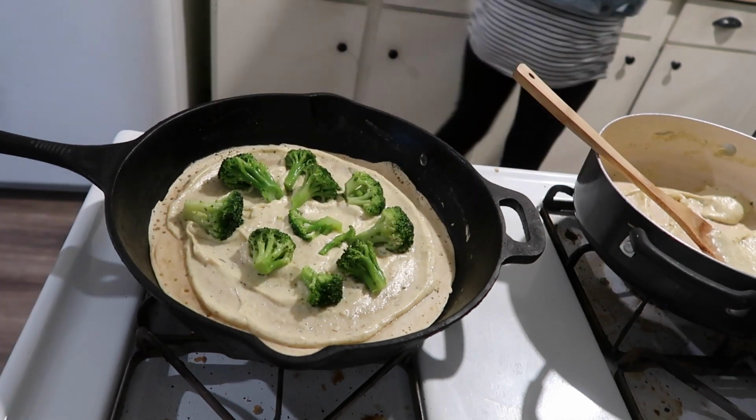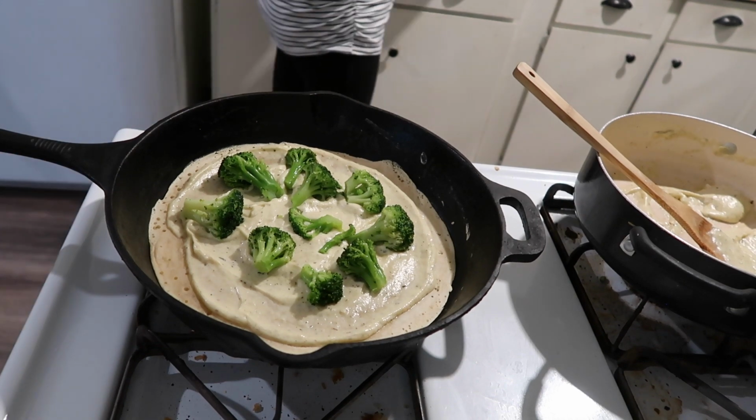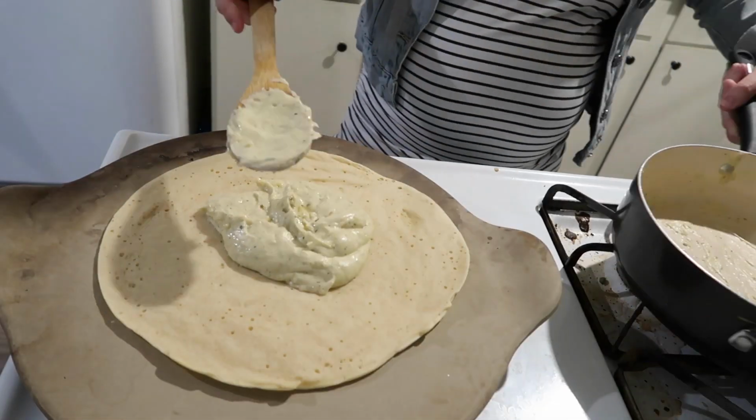You can do different things like that, but we're just not loving chicken right now, so we're not personally doing the chicken. Just pregnancy is so weird.